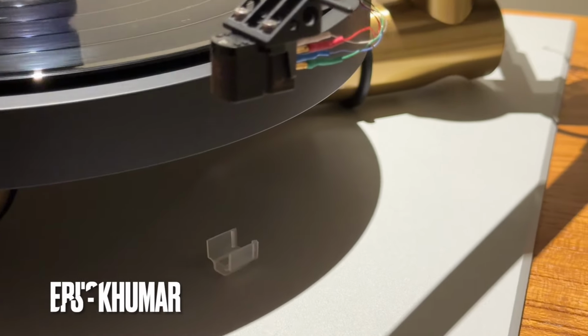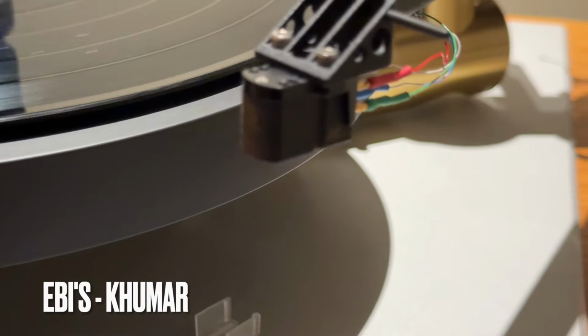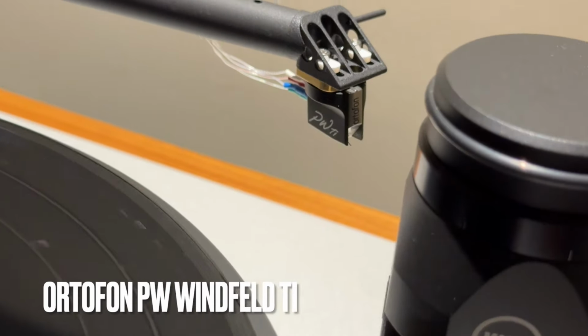As far as cartridges, what were we using today? So on the cartridge, we actually bounce between two. On the Kuzma Stabi S, there are two tonearms. There's the 313 with the VTA tower, and that has an EMT cartridge, and then also the 4-Point, which has been shown many times. And on the 4-Point, we have the Ortofon PW Winfield, which is a fantastic cartridge as well.